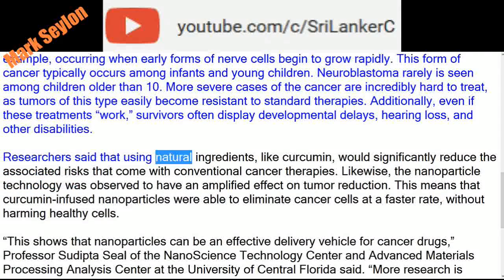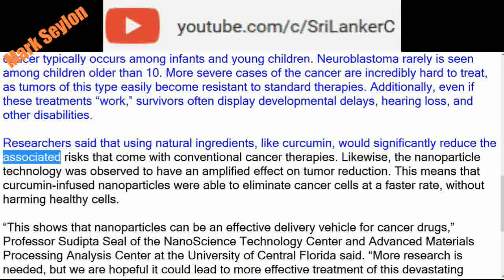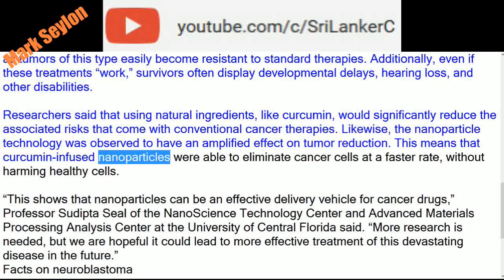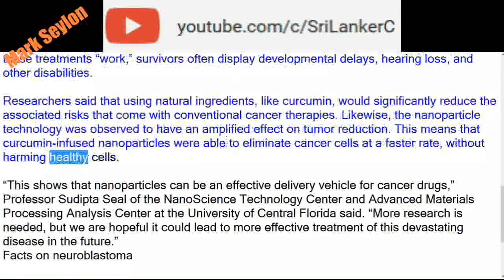Researchers said that using natural ingredients, like curcumin, would significantly reduce the associated risks that come with conventional cancer therapies. Likewise, the nanoparticle technology was observed to have an amplified effect on tumor reduction. This means that curcumin-infused nanoparticles were able to eliminate cancer cells at a faster rate, without harming healthy cells.